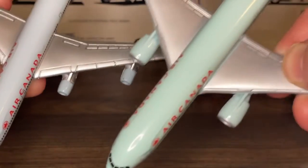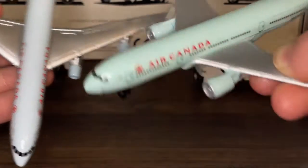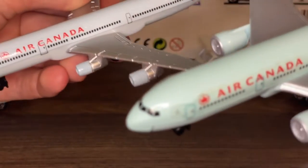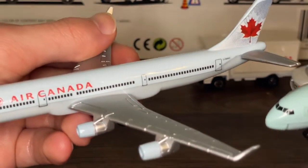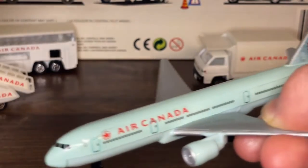The 777 is a lot more turquoise, or has more of a vibrant color to it, while the A340 is more of a light blue. The 777, I guess you could say this is also turquoise. Everyone says it's mint green. Compared to the 777, it definitely makes the A340 look more light blue than mint green. So, comparison between those two, the logo placements on them are pretty much the same as well.